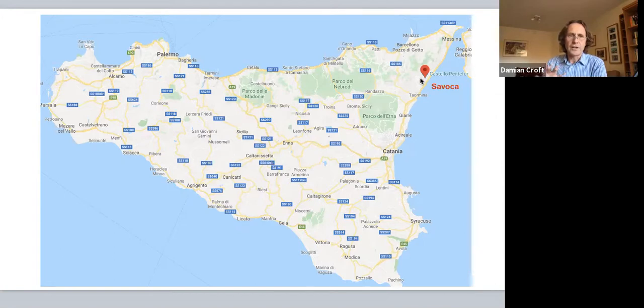Just before I show you some photographs of them though, let's stay on the map. Let's orient ourselves and remind ourselves where we are. So here, as I say, is Taormina. This is Mount Etna here. And this is Capo Peloro, the very northeastern tip of Sicily. Between Capo Peloro and Etna is a small range of mountains known as the Peloritani Mountains. They're very beautiful mountains.